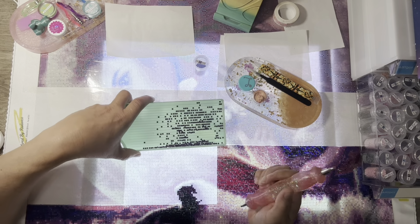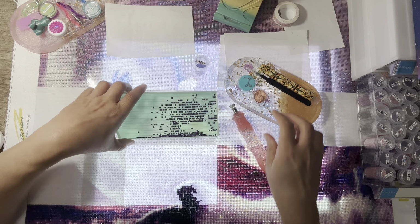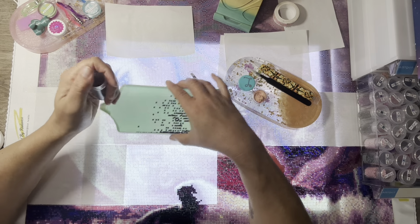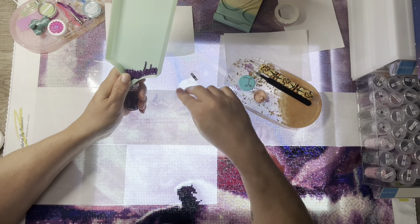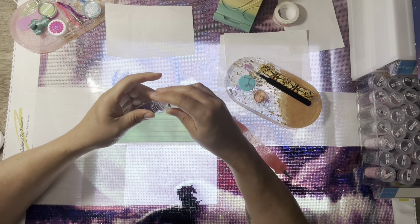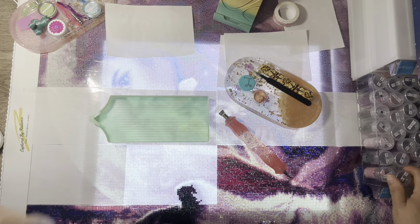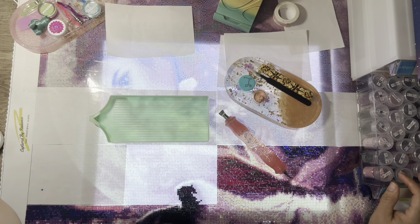But yeah, I see these pens and I'm like, oh, I really like all these pens out there. But same with pens, if it doesn't stand out to me, I don't want it. I'm not just gonna buy a pen for the sake of buying it. It's gotta stand out to me, and I gotta like it.